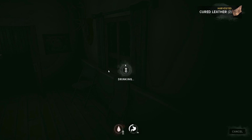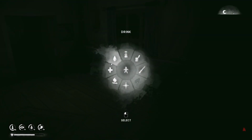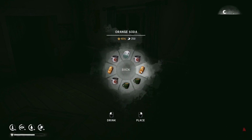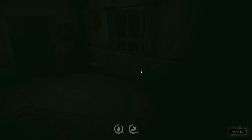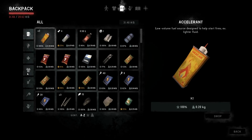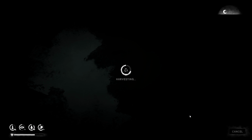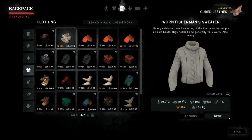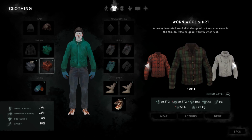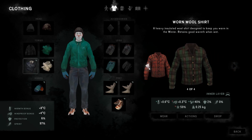Oh, we're thirsty. Okay, I better make sure we don't go hungry at least. If we go hungry even for a moment, we're gonna lose our well-fed bonus opportunity. Alright, we could break down some more of our unused clothing, even though it's dark. Oh, I got a sweater. Now I wish I hadn't repaired that hoodie.